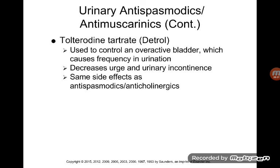Detrol is another one that has some silly little commercials, but it's used for control of the overactive bladder, decreases the urge and increases urinary continence. They're the same side effects as antispasmodics, anticholinergics.